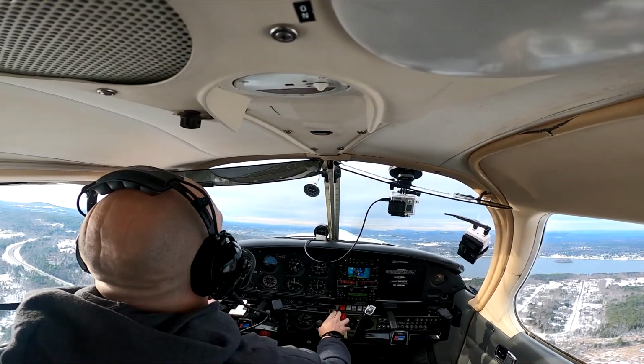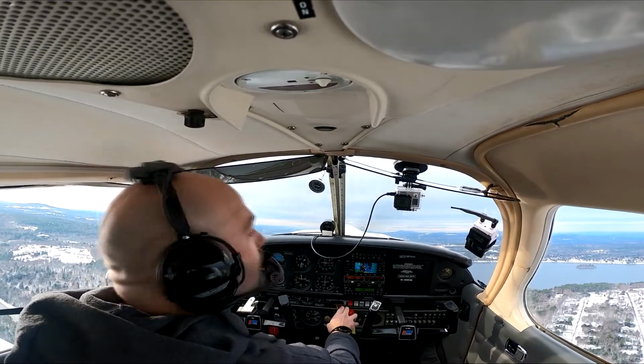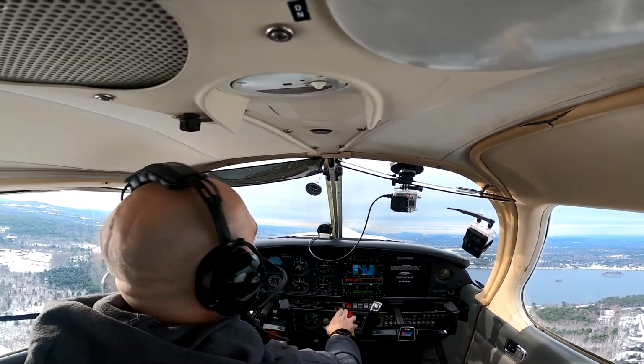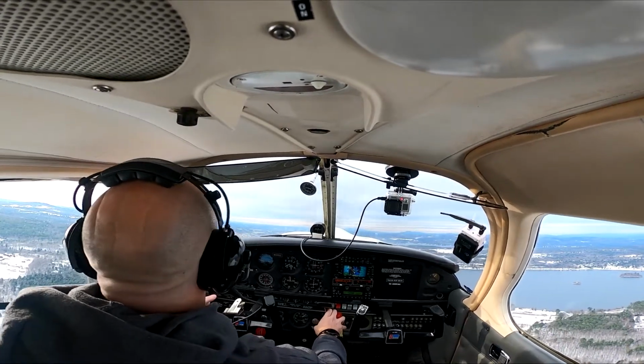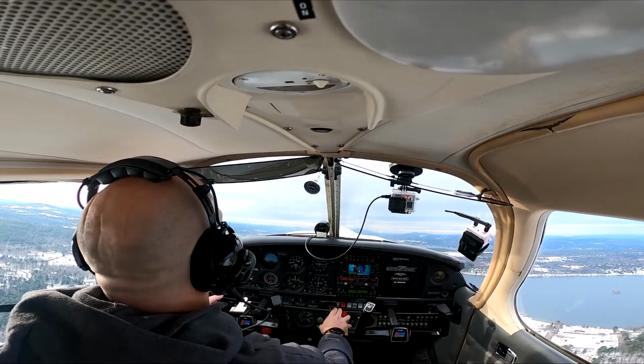Traffic, Flagship 415 on a 5 mile final runway 26 Laconia. And helicopter Guard 3 is on short final to the ramp north of 26 Laconia. Heavy in sight, Flagship 415.